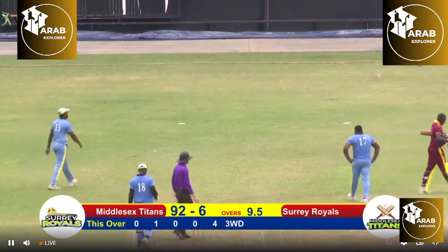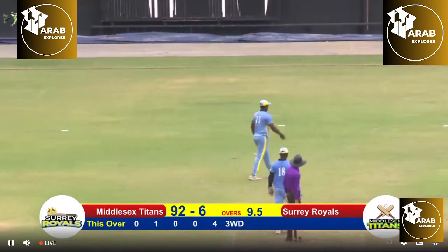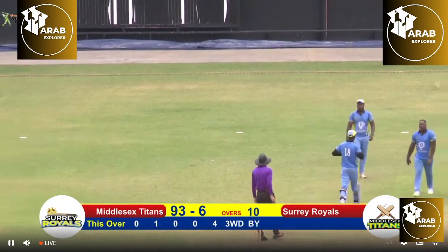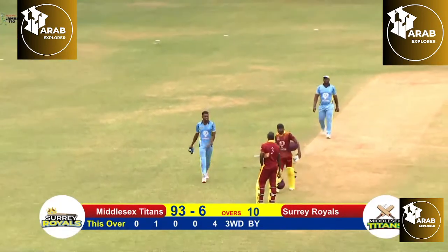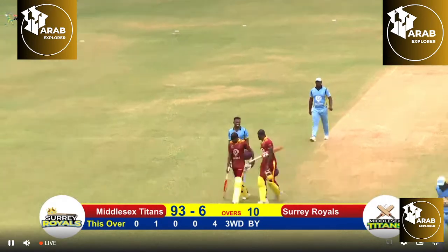Of what you just witnessed in that innings. I tell you what, the Middlesex Titans are at least 20 runs short on the total. Well, that's true though. 93 for 6, close to 100 though.